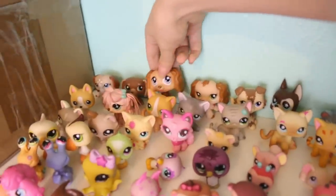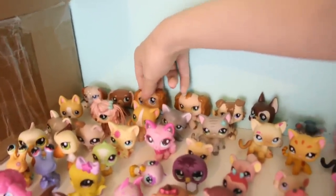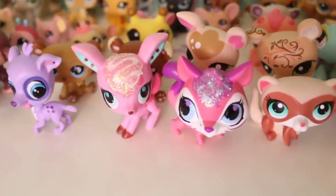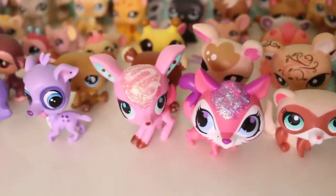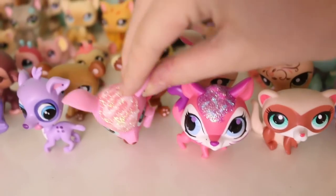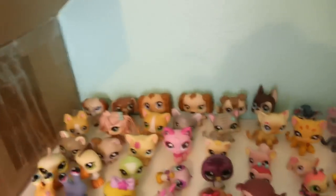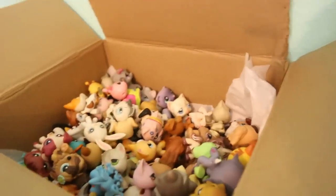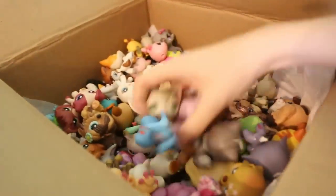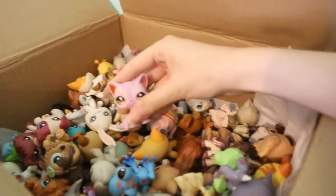I'm really happy to have this girl back in my collection because she is so nostalgic for me. And I love these glitter G3s. I think any LPS can become cute for me if it has glitter on it. So yeah, I am really happy with this haul. And for those of you who are curious, here's the entire box of rejects. These are the pets that I'm going to be listing on eBay or using for future customs.